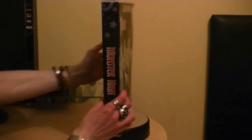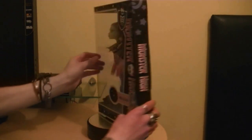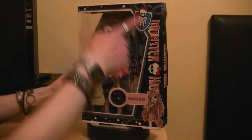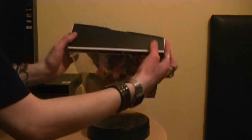So let's take a look at this side here. We've got Monster High here, also a couple of stars and a chain going around there, and stars and stuff, and like a purple thing going on. And also it's pink there. On top we've got Rochelle Goyle there.